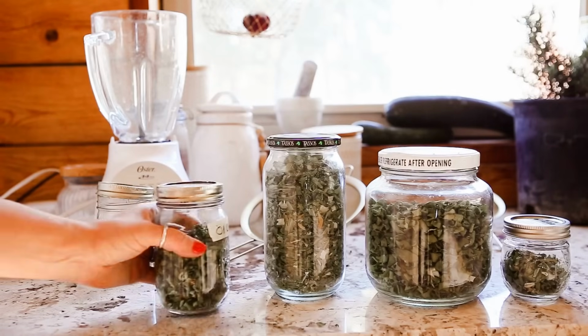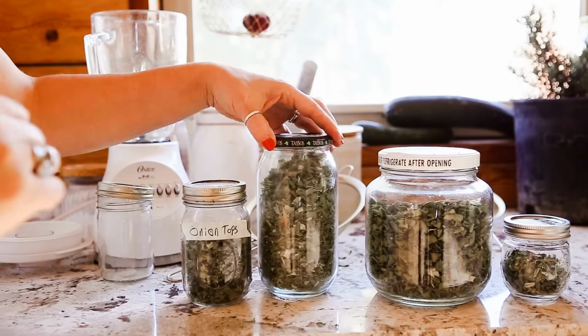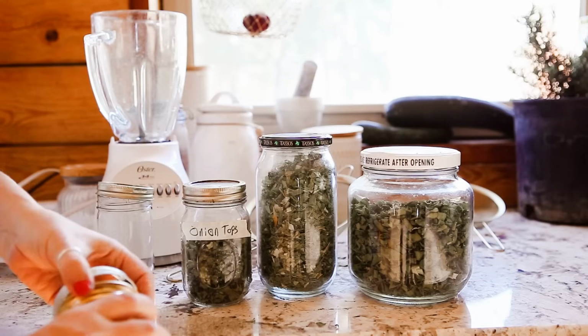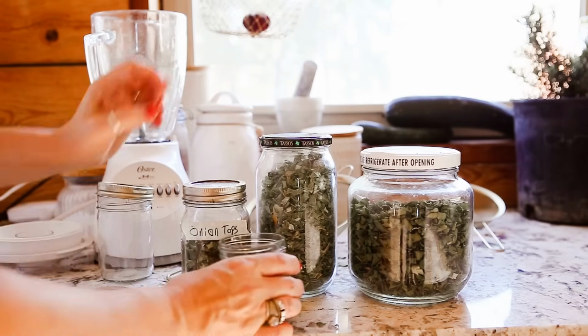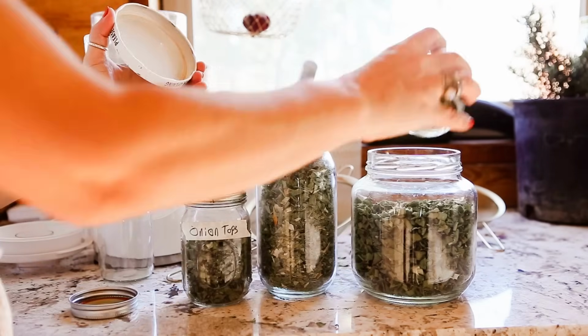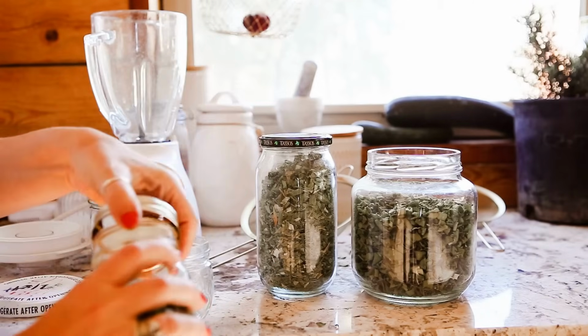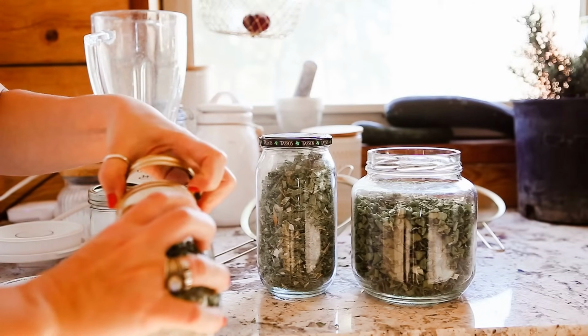And as you can see, I just have too many jars. I've got like 3 little small jars of the same thing, and I've got probably 3 or 4 large jars of dried onions, and I just need to go through and combine everything because I don't want to have, like, 50 jars all over my kitchen of the same thing.